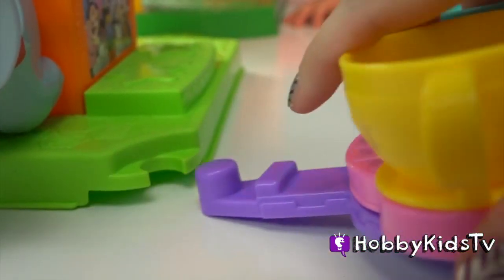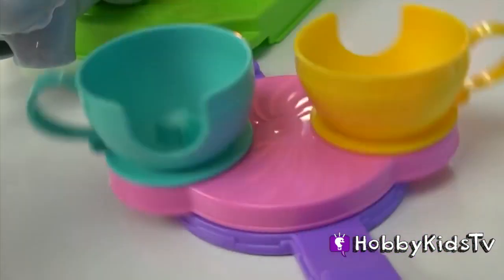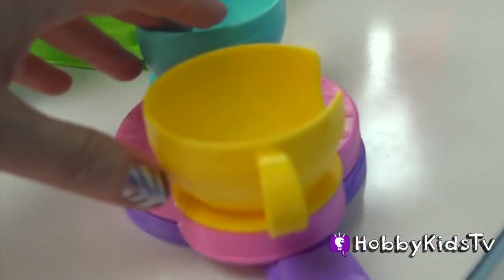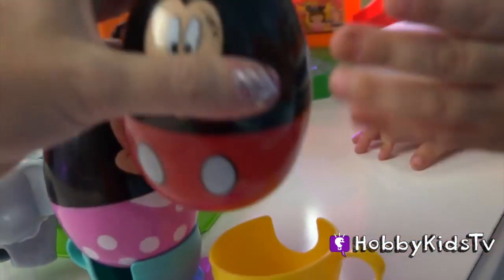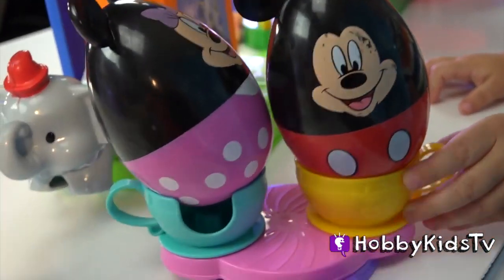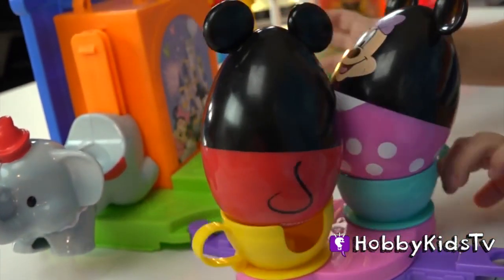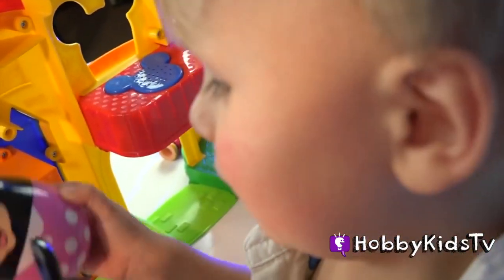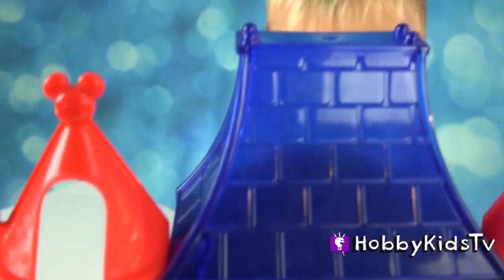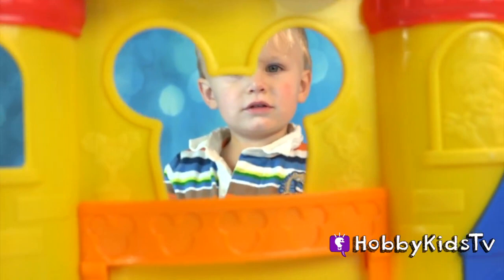Hi. Oh, this piece snaps right here. And then it can spin just like the teacups at Disneyland. Wow. Oh, let's see if this wobbly Minnie Mouse and Mickey Mouse can go for a little ride. Whee! Is that fun? There they go. Yay! Peek-a-boo! I see you. I see you.